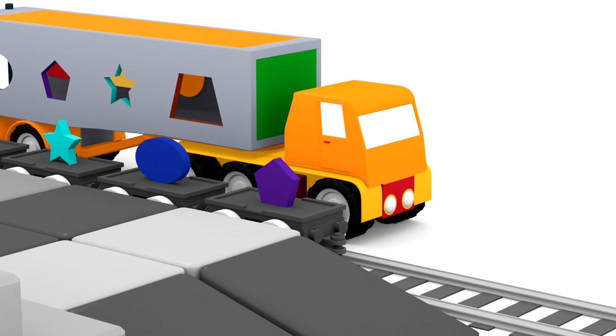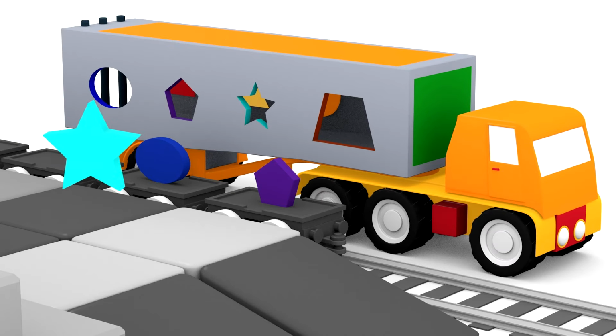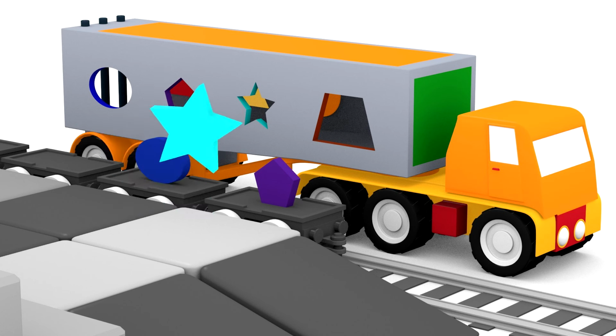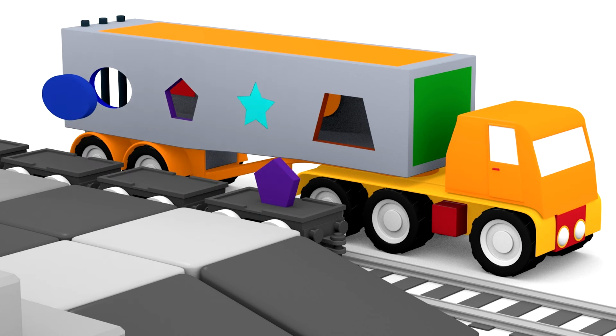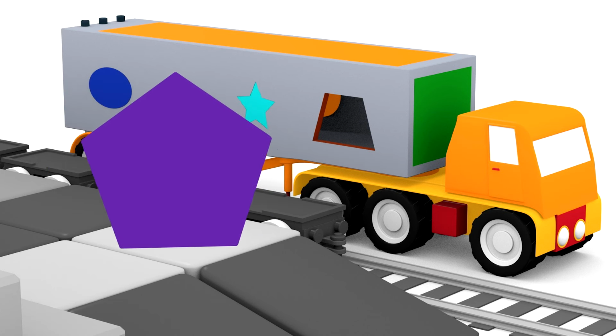The truck has more holes for shapes. Star. Oval. Pentagon.